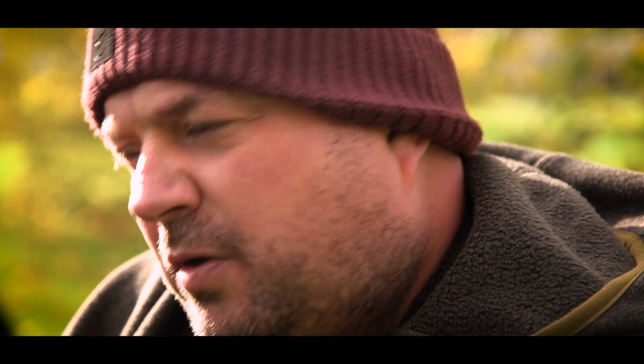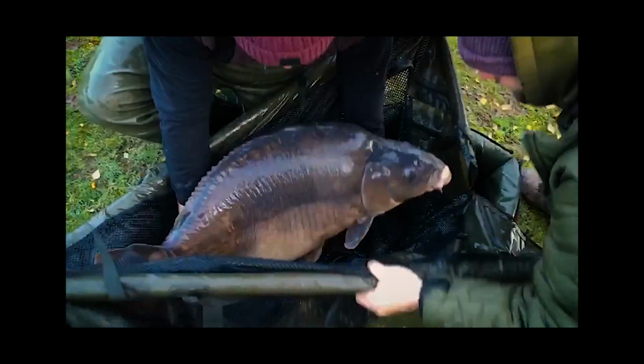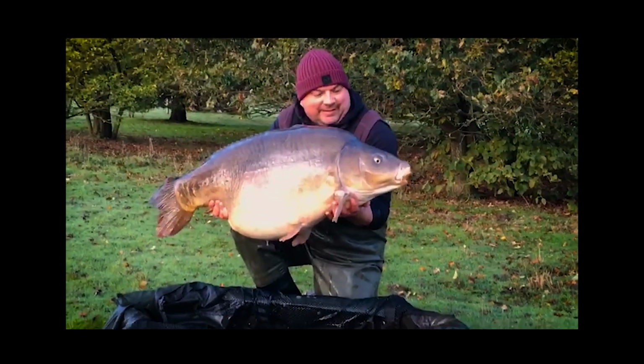And you're trying to put into context a fish of that size and how rare they are in the UK. And then you have all sorts of strange emotions, or I did anyway, going through my head, as in, I've got to pick this thing up now. And you're like, Dave, pull yourself together, man. You've had fish to nearly 80 pounds in France. Of course you can pick it up and hold it.